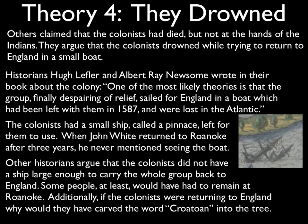So what do you think? Is there support for this theory that the colonists drowned in the Atlantic Ocean? And if so, is the evidence supporting this theory persuasive? Does it convince you?